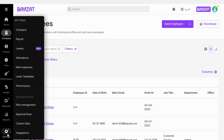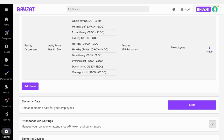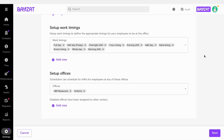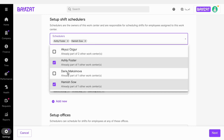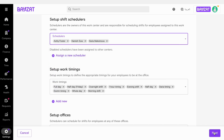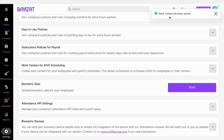To map the shift schedulers and offices, open Settings, Attendance. Open the work centers and find the one you want to edit. Here you can add shift schedulers. And you can add offices. Right below the title you will see a gray remark saying already a part of one other work center. Then just click on Next, Next, and Save.